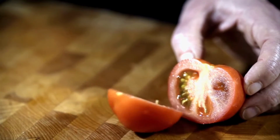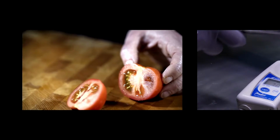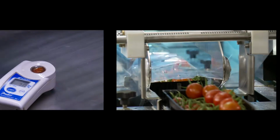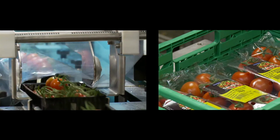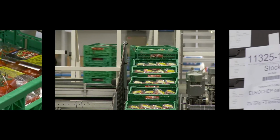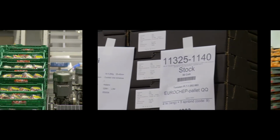Because we're dealing with a living and breathing product, we have to create the best possible logistical process from harvest to consumption. In this film, we will show you how we did this in the Netherlands. You will see solutions for problems that maybe apply to your situation.